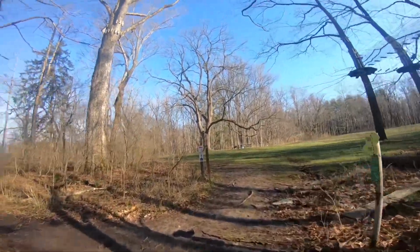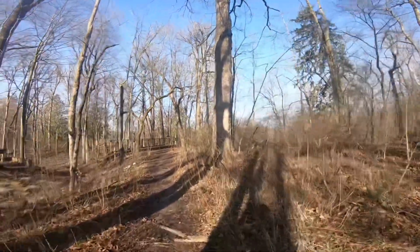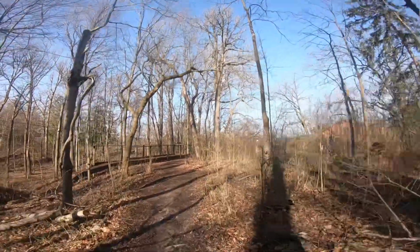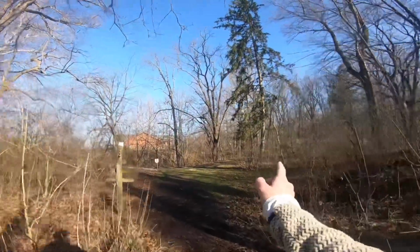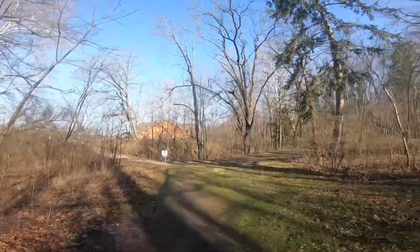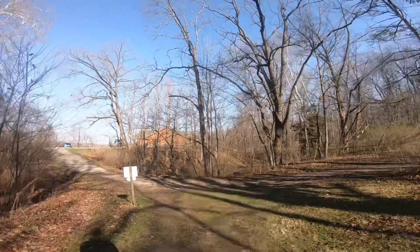My feet are soaked because of the flooding of the rain. We're gonna get to a good little break point here, which I think takes us up through around here. Yeah. Yeah, it definitely does.